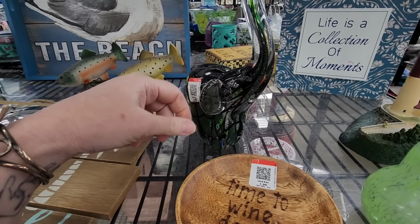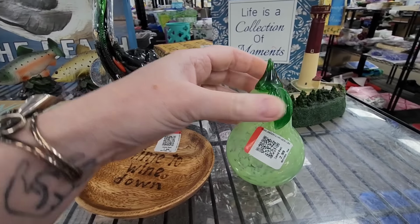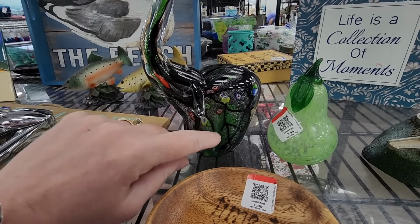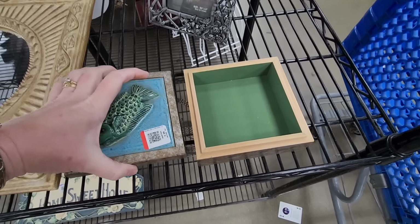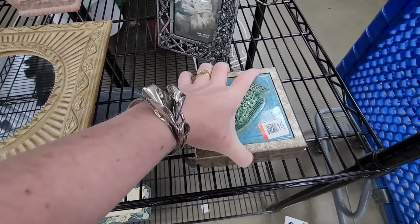$3.99. You could display it this way, but he's missing an ear. Here's a pear. That's broken there. I think it's a little dangerous. That's pretty with the millefiori in there. Let's see, here we have a fish. Little chips on there. Fish box. Nicely done.